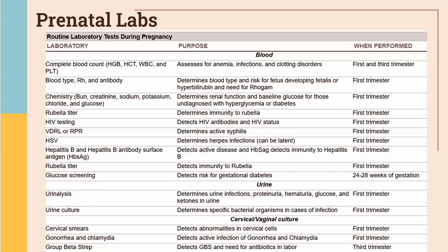If for whatever reason a woman doesn't get that test, or she delivers prematurely, most of the time, in my experience, they watch those infants more closely. They're going to have Q4-hour vital signs as opposed to Q8, and they're going to keep them in the hospital for 48 hours to really make sure that their temperature is stable.